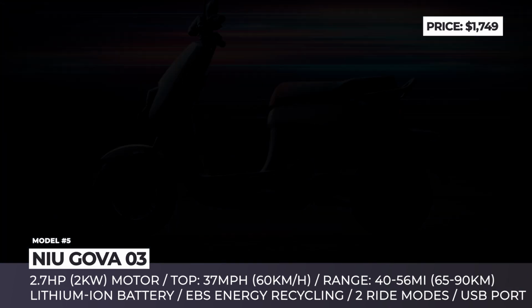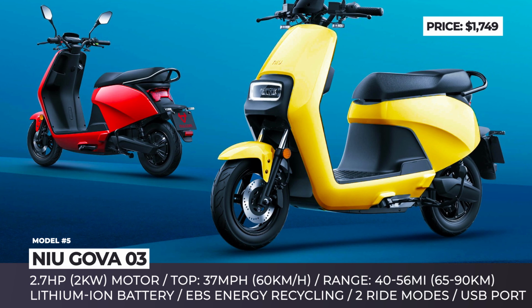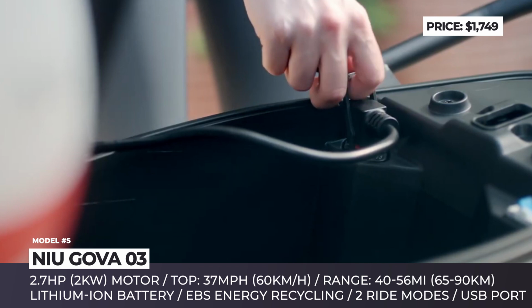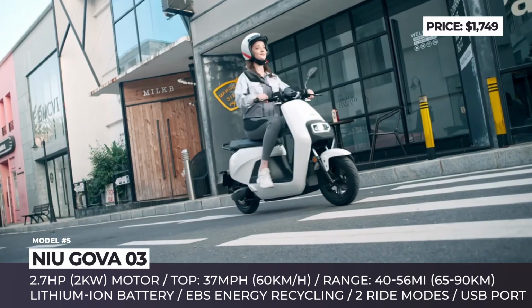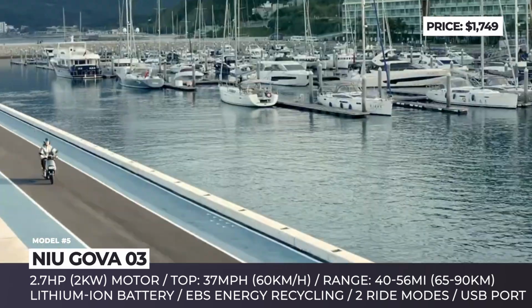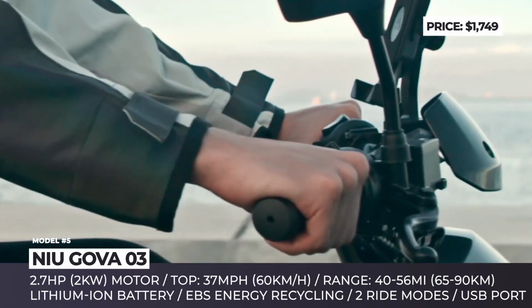NIU Gova 03. The mid-range member of NIU's Gova family offers buyers classy exterior styling, high-quality carbon structural steel frame, and a powerful 2 kW motor. The model gets LED DRLs, wraparound taillights, and plenty of storage nooks. It can carry 2 passengers, covers up to 56 miles, and speeds to 37 mph.